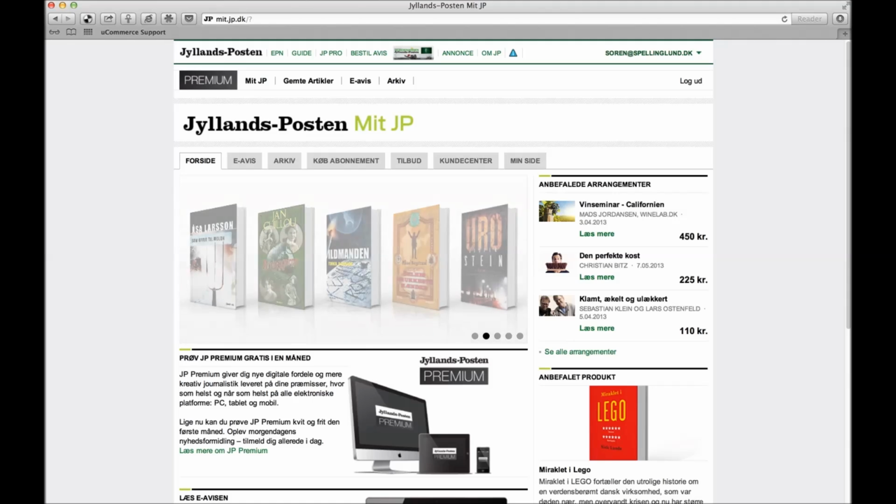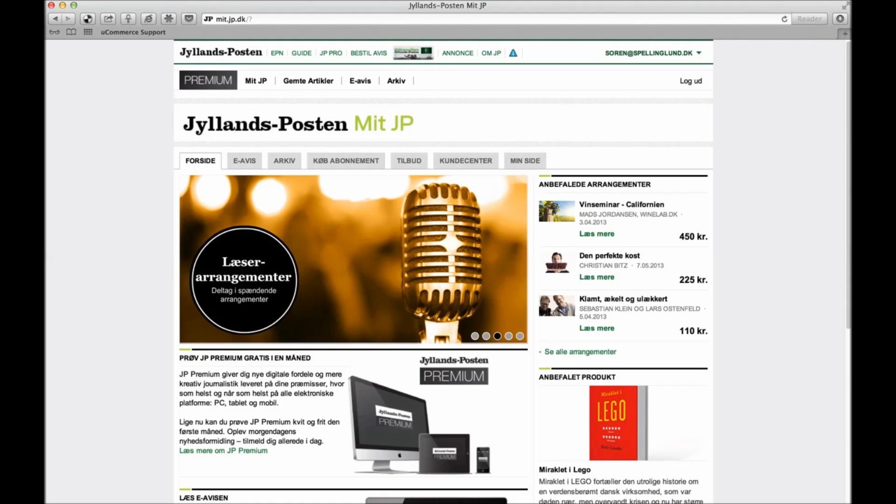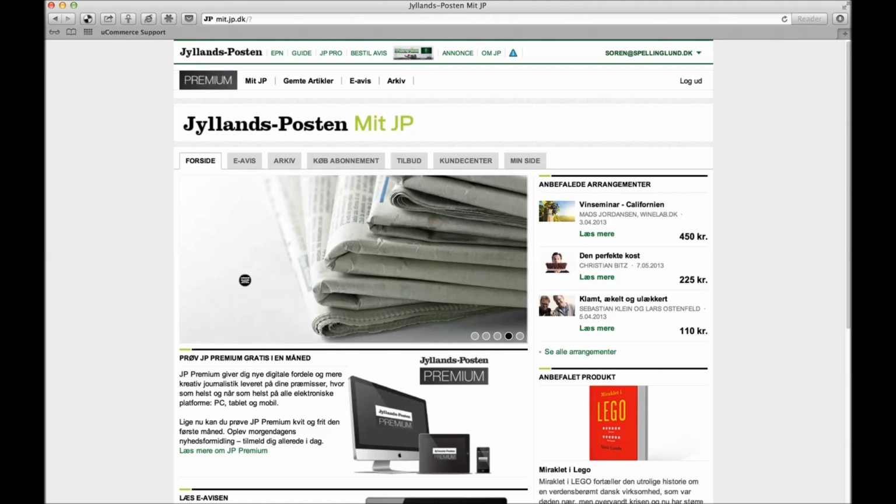Now, the idea with this is that they've taken the free edition and just customized it to suit their needs, and indeed you can go ahead and do that. We don't actually restrict the APIs in any way, so you're free to go and build whatever you want with even the free version of uCommerce.